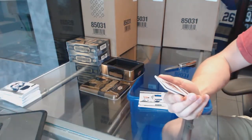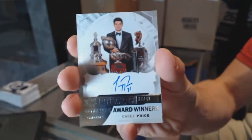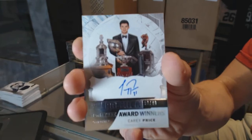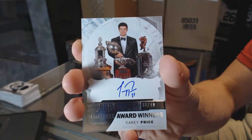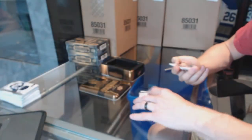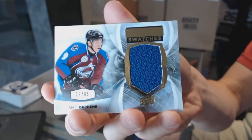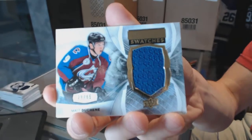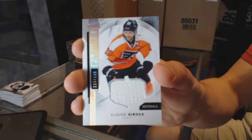Oh, cool. We've got an award winner's autograph. Number 36/49 for the Montreal Canadiens, Carey Price. 36/49 award winner's auto for the Canadiens, Carey Price. We've got a Premier Swatches number /65 for the Colorado Avalanche, Matt Duchene. Matt Duchene number /65 for the Avs. And a base jersey number /199 for the Philadelphia Flyers, Claude Giroux.